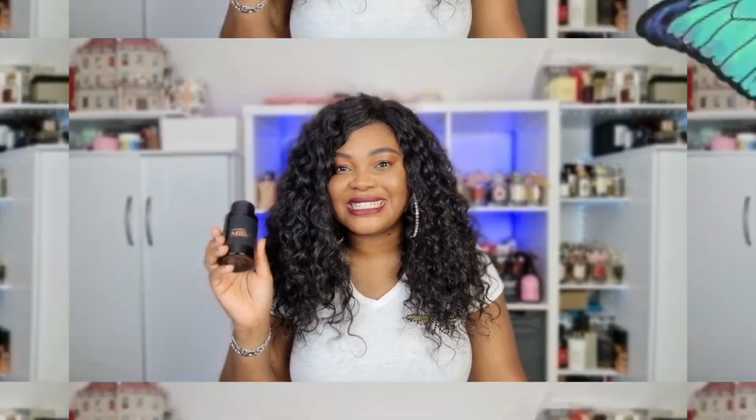It is a stunning perfume. I love it so much. I cannot wait for autumn to fully arrive because I am going to get my life with all of this perfume. So that is Milk by Commodity.